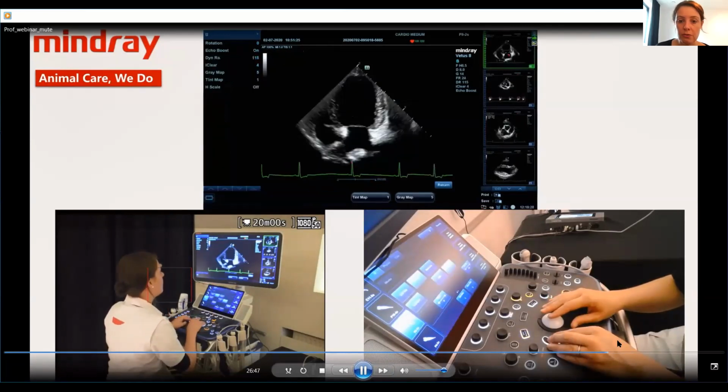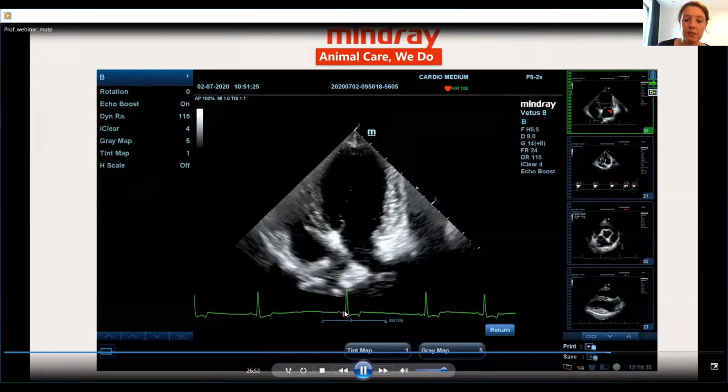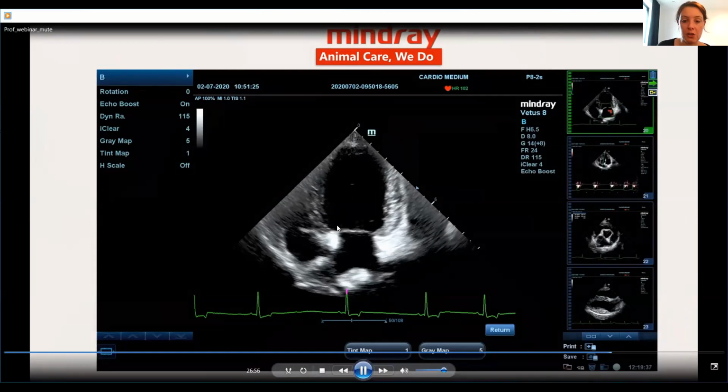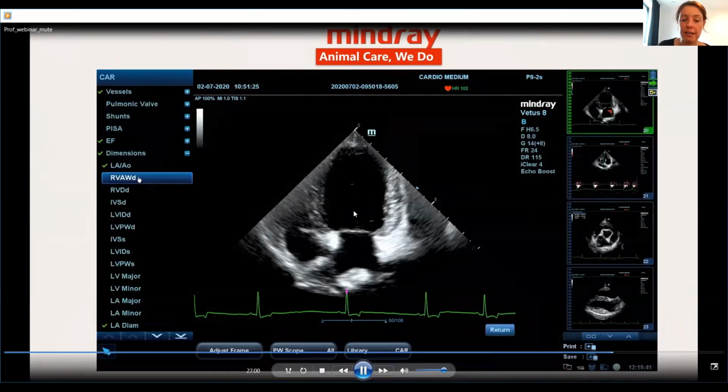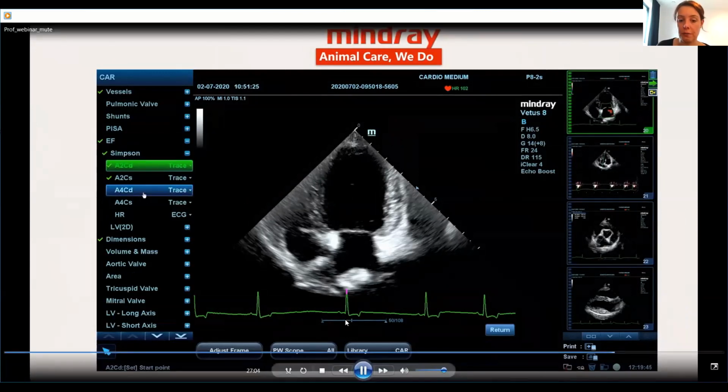Here I'm scrolling to the stored images. Normally what we do is you scroll, there you see it. So there the mitral valve is open, and then I scroll a little bit further, and I take the first frame after the closure of the mitral valve. And then again, the technique is the same as from the right.